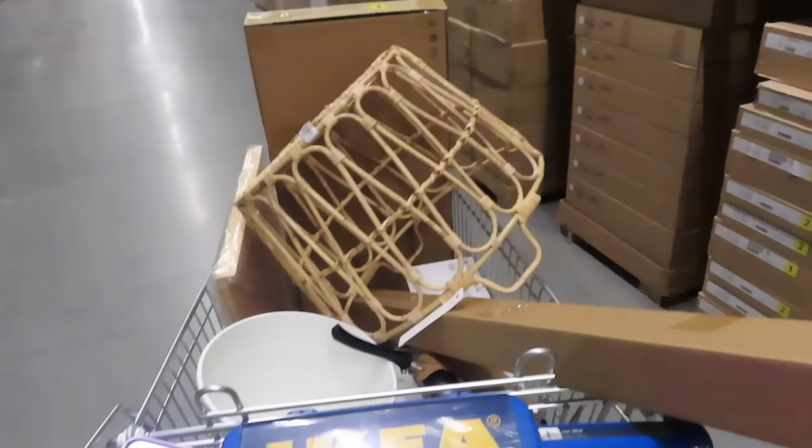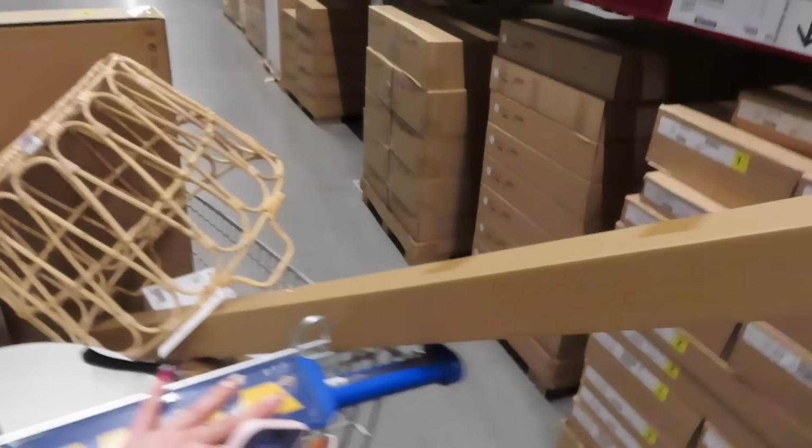I don't know. I think I'm just gonna risk it and get it. We're just gonna make it fit. If I have to unbox it, we're just gonna do that. We're gonna make it fit. All right, I'm a little nervous now, but let's do it.